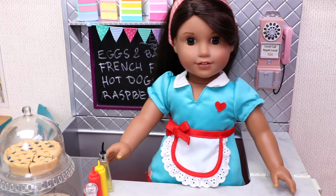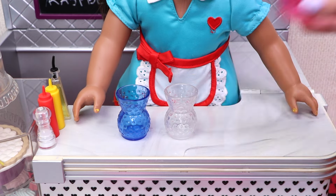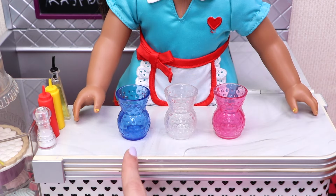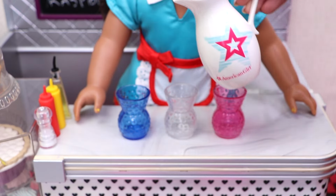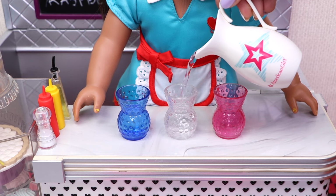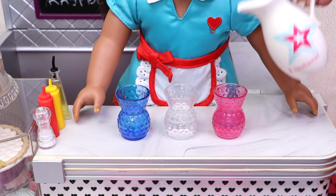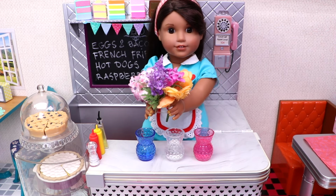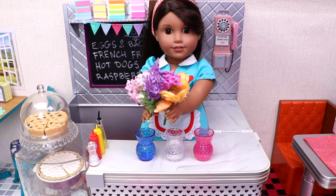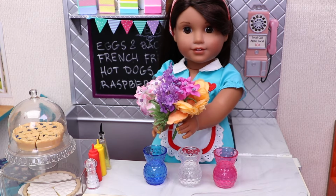Now it's time for the vases! Let's count! 1, 2, 3! Blue, white, pink! Let's fill them with water! Oh, these flowers smell so wonderful! I picked them from my garden! And now let's refresh the restaurant with them!